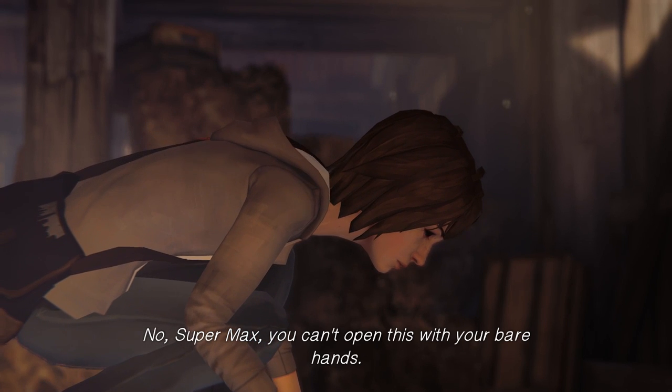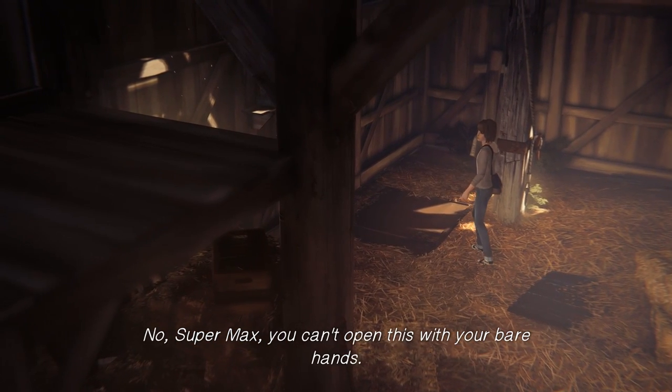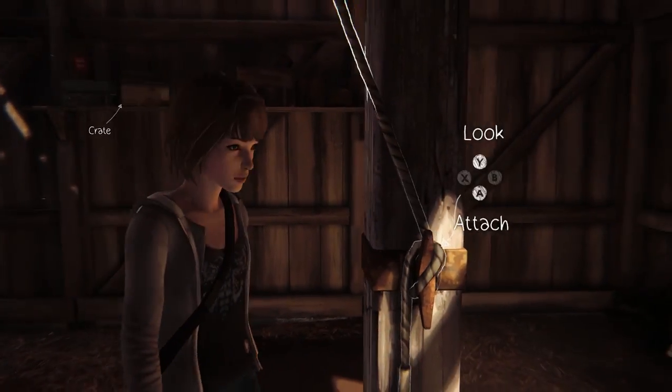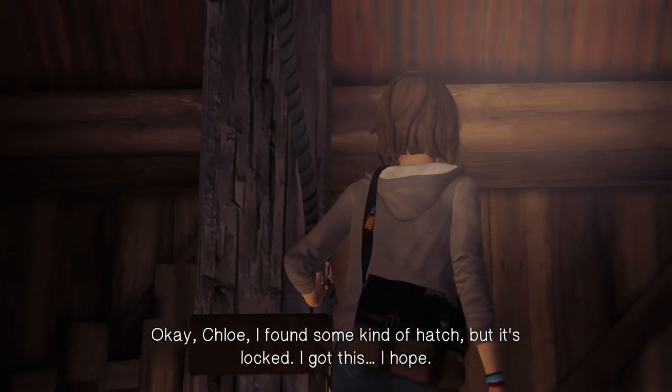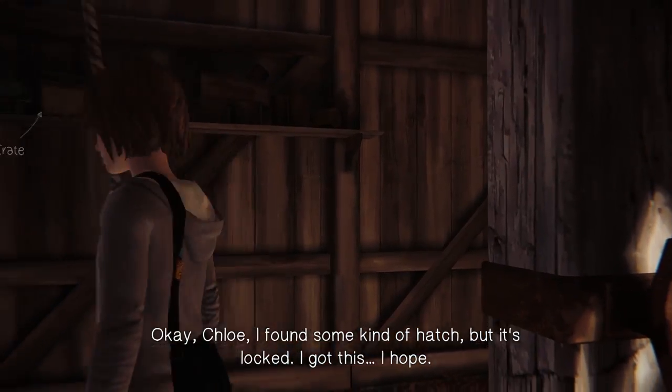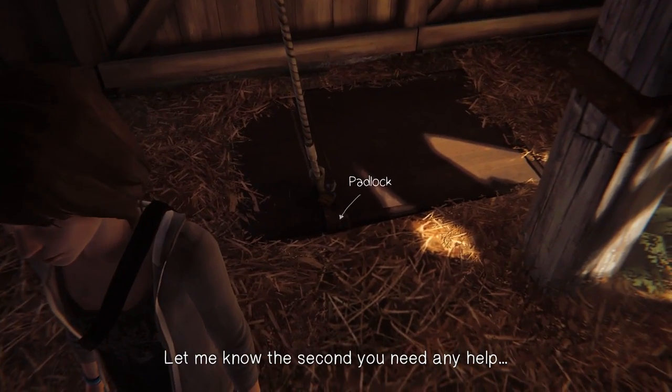No, Supermax. You can't open this with your bare hands. Okay, Chloe. I found some kind of hatch, but it's locked. I got this. I hope. Let me know the second you need any help.